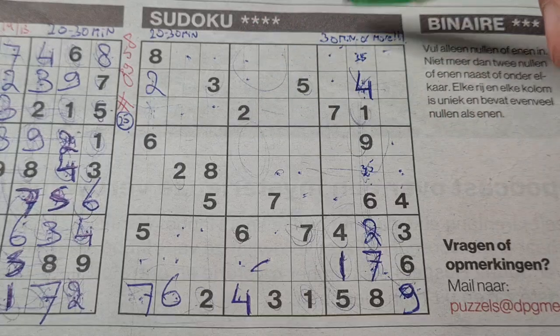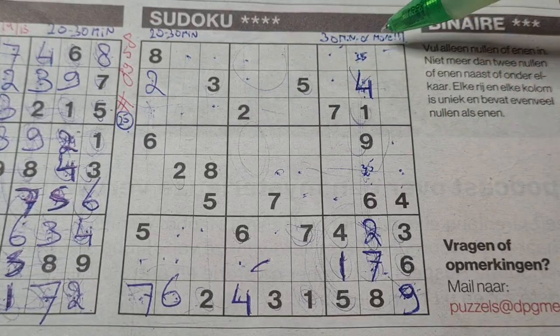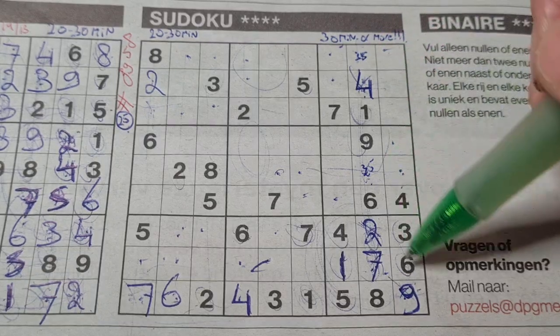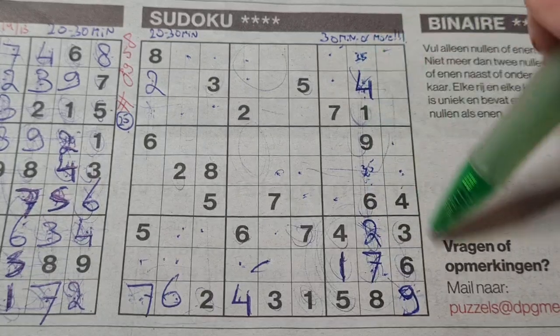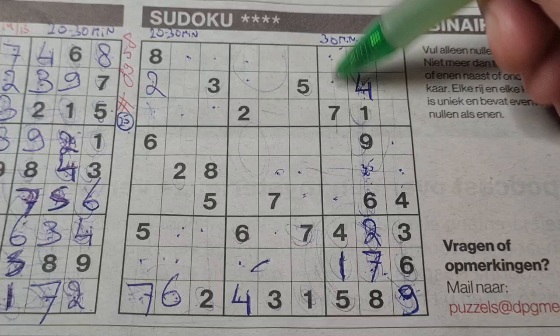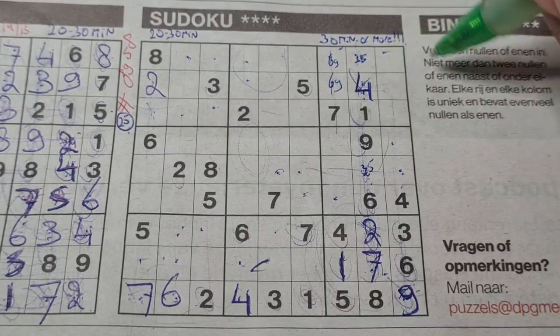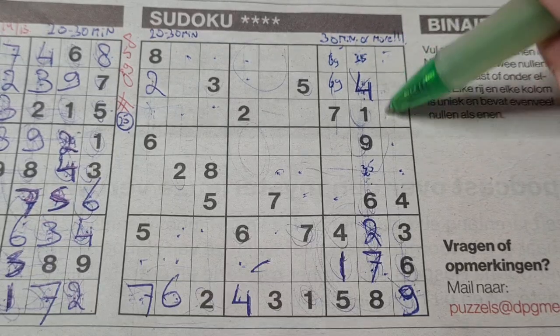Alright. Need a 9. Yeah. We have a pair, the 6 and a 9 in this column, the 6 and a 9 in the last column, 6 and a 9 in the column next. So that column, the only 2 places left, the 6 and 9 goes in those 2 boxes as a pair.